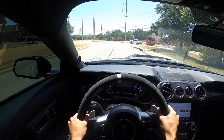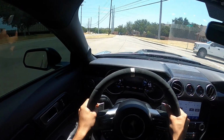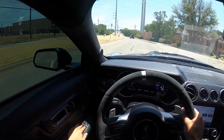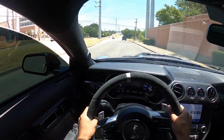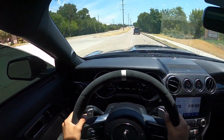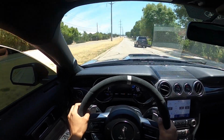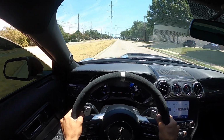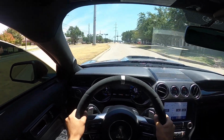It does not take a lot to get into getting-in-trouble speed territory. Let's absolutely destroy the eardrums of this Escalade, guys. Oh my gosh.